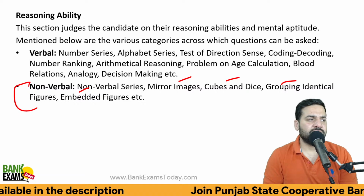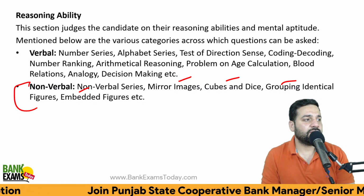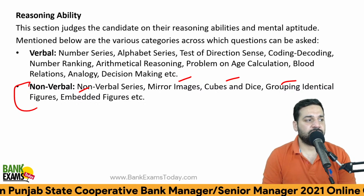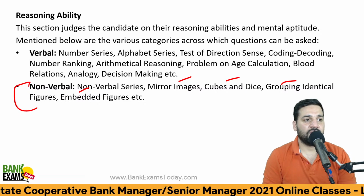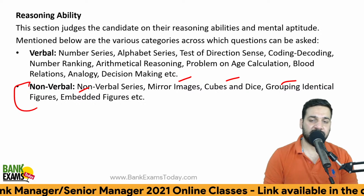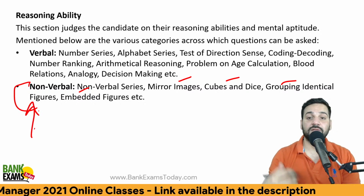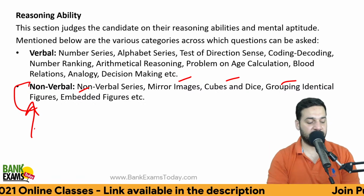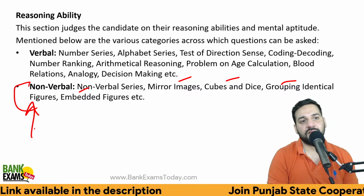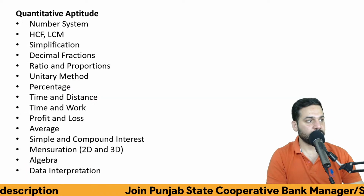And then the verbal reasoning, the simple number series, alphabetical series, direction sense test, coding, decoding, number ranking, arithmetical reasoning, problem based on ages, calculation, blood relation, analogy, decision making. Puzzles are not there, lengthy puzzles. I'm not expecting lengthy puzzles and sitting arrangement, but this is something that maybe you are missing. Don't miss that, okay? आजकल के जो पीओ लेवल के पेपर होते हैं बहुत सारे यूट्यूब चैनल्स पे, अगर आप रीजनिंग पढ़ रहे हो, ये कोई नहीं करवाता है, ये हम करवाएंगे.